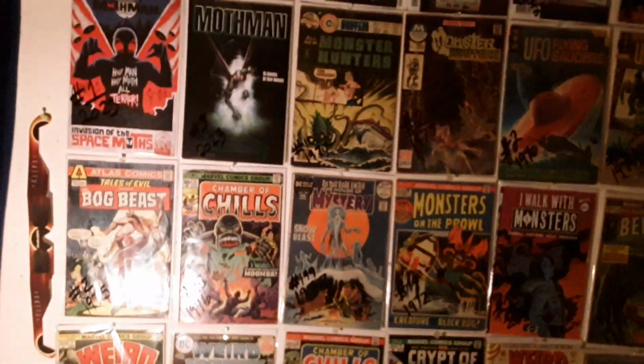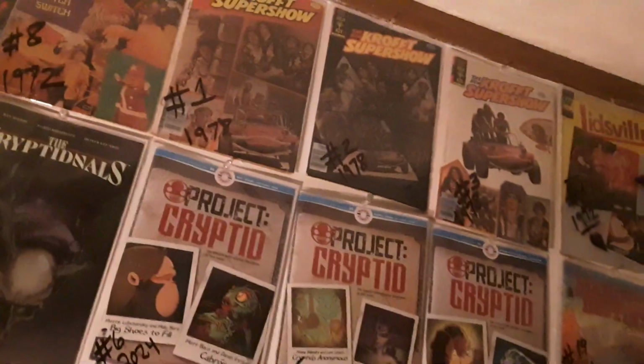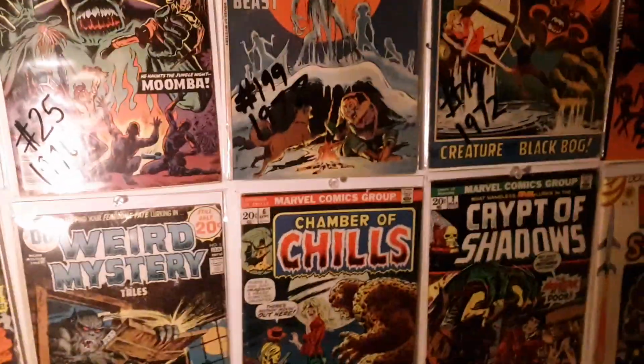Volume 2, what do you think? The Cryptid Corner, I call it, where I've got the Bigfoot and monster comics. Even if it's cheesy Bigfoot stuff like Bigfoot and Wild Boy, it's included in the Monster Wall. And then I tried to roll it off into good stuff.